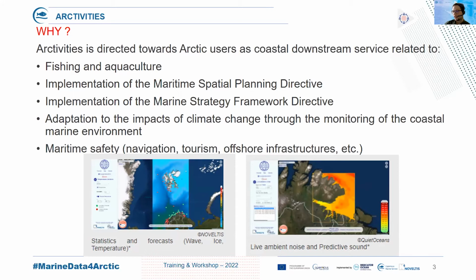The resulting products are directed towards fishing and aquaculture, or businesses and organizations that are implementing the Maritime Spatial Planning Directive and the Marine Strategy Framework Directive, which are European frameworks in order to protect the ocean environment. The last point is that this service has been developed for maritime safety, because the main part of this application is made of forecast of waves and analysis of hindcast waves and extreme statistics.